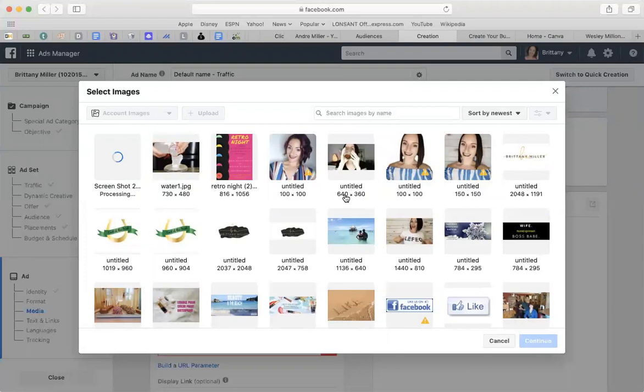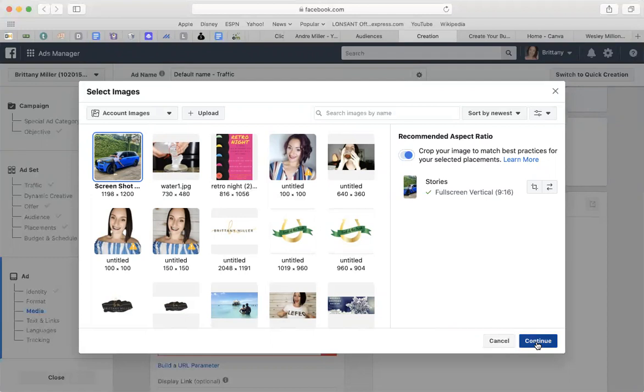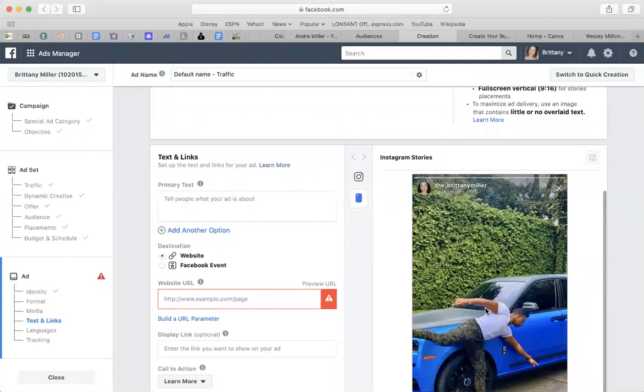The reason why I'm using pictures off his stuff, right? Here's the thing. He really doesn't care if you use his stuff because it's his product, okay? It's his stuff. So the reason why I use stories, because stories are huge. So if you look at it, this is what it's going to look like. And then you could swipe up, right?